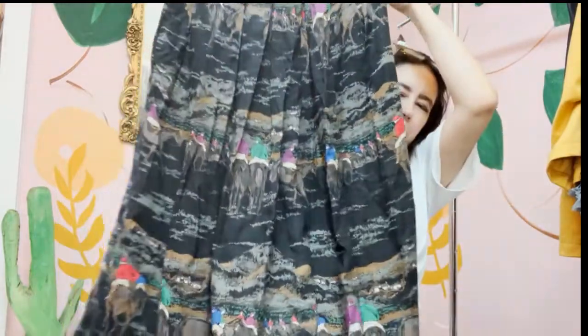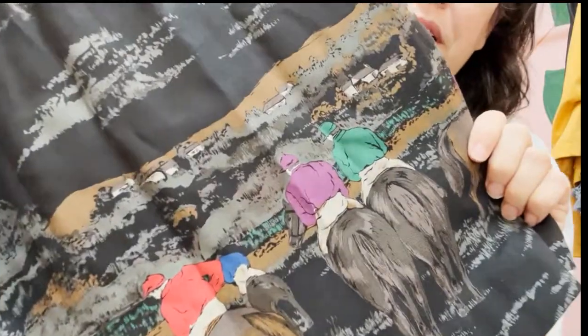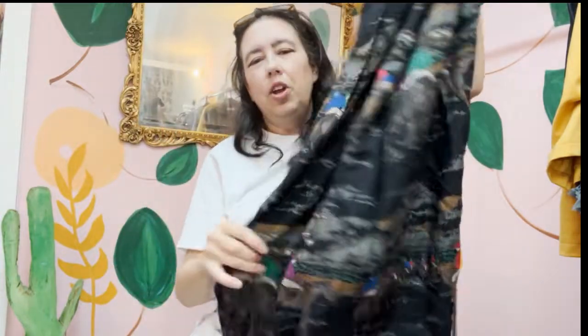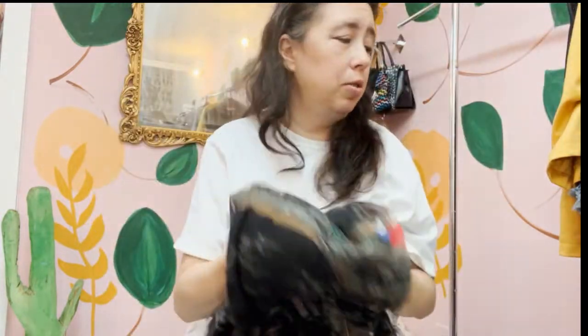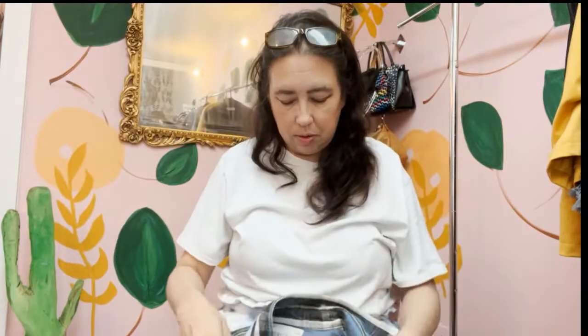But look at this pretty little skirt, but wait for it. Look at that fun print. It's like a horse racing print. So somebody out there is going to want this skirt. I do live near Hoosier Park, which is a horse racing track, so it doesn't surprise me that I found something like that nearby. I thought at first it was going to be Ralph Lauren. It looks very vintage Ralph Lauren, but it was not.